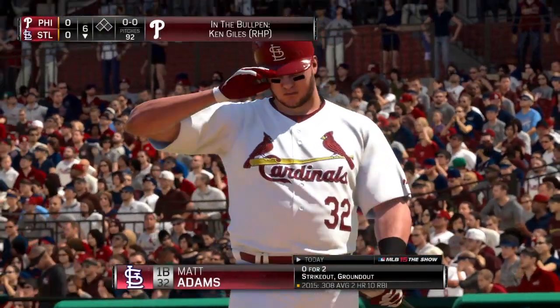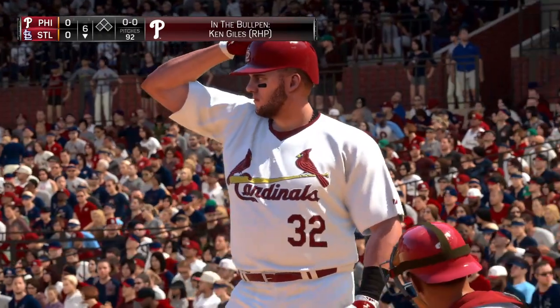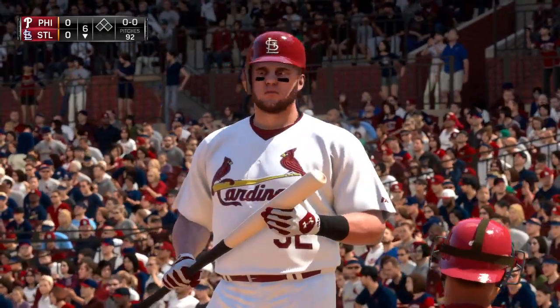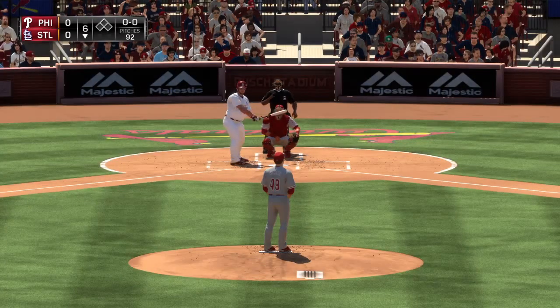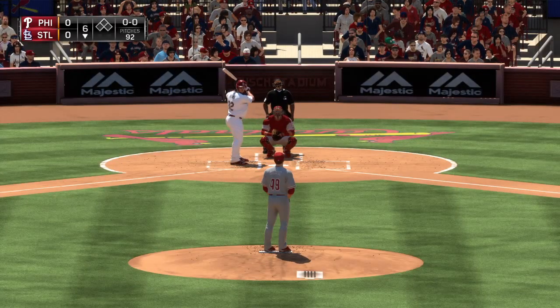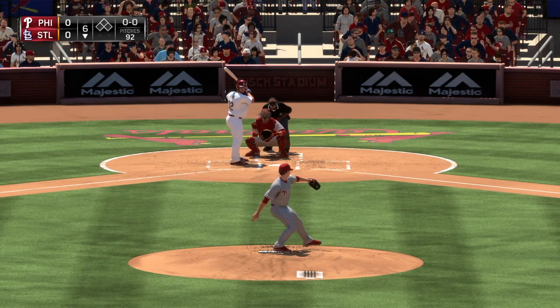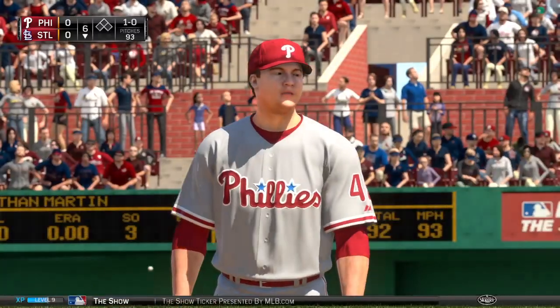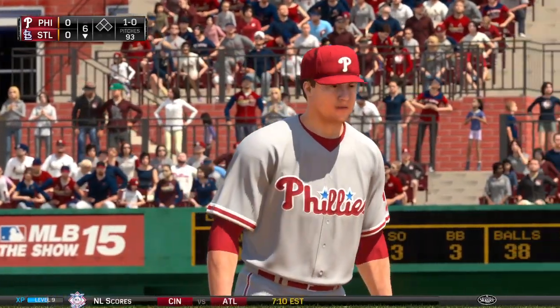Matt Adams will dig in for the third time now. He struck out and bounced out in his first two trips. Couple of righties starting to loosen now in the bullpen. Now the first pitch. Ball one. Not too many strikeouts on the ledger for him so far, but it hasn't really mattered.